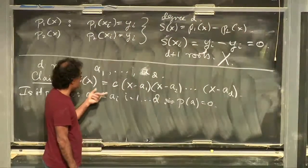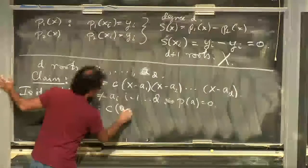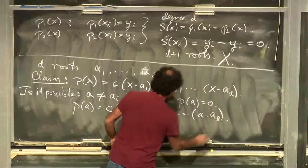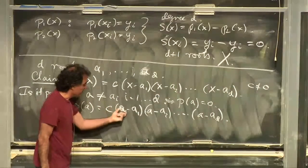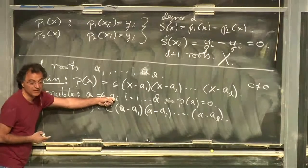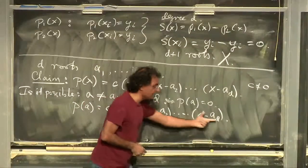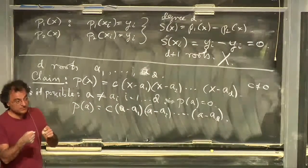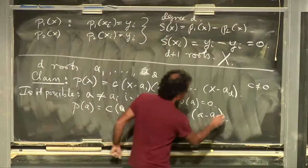Well, let's figure out. Let's just substitute P of a. So P of a equals c times a minus a1 times a minus a2 times, so on, a minus a sub d. C is not equal to 0. A minus a1 is not equal to 0. Why is a minus a1 not equal to 0? Because a is not equal to a1. A minus a2 is not 0. A minus a sub d is non-zero. When you take the product of all these non-zero things, you won't get zero, right? Mod a prime, anytime you take numbers which are not zero and take their product, you get something which is not zero. Right? And so this is not equal to zero.